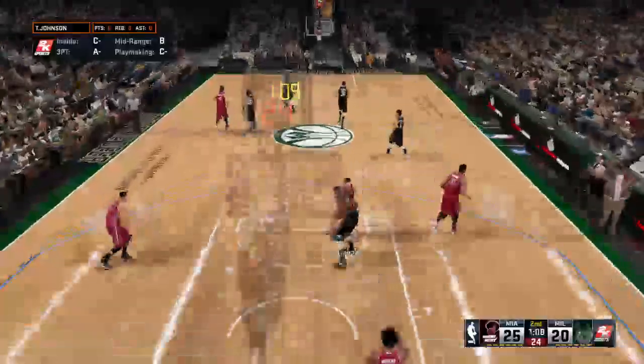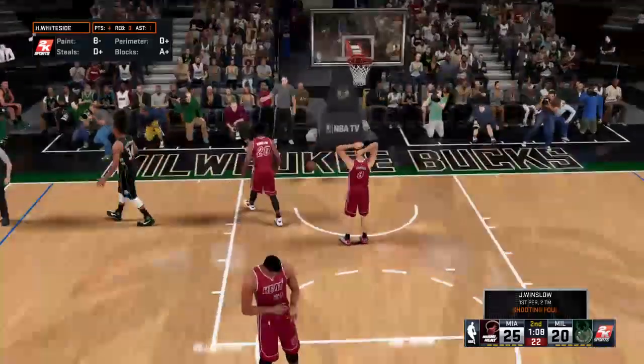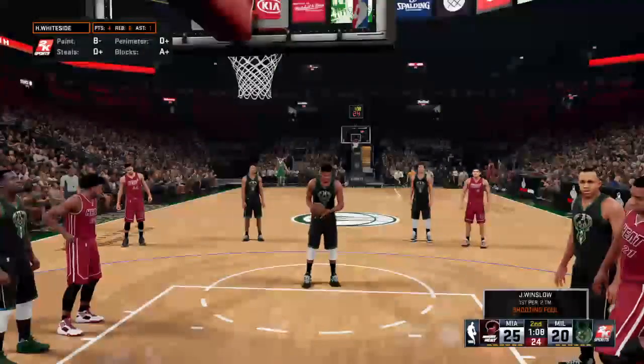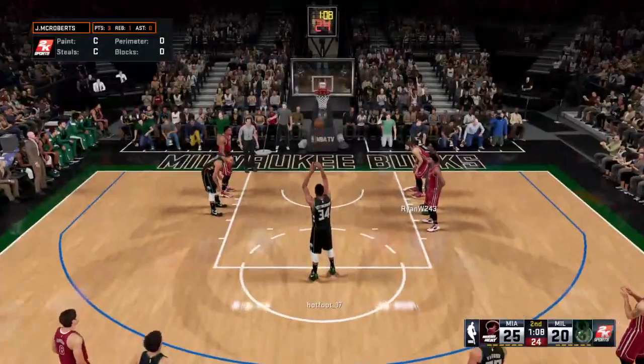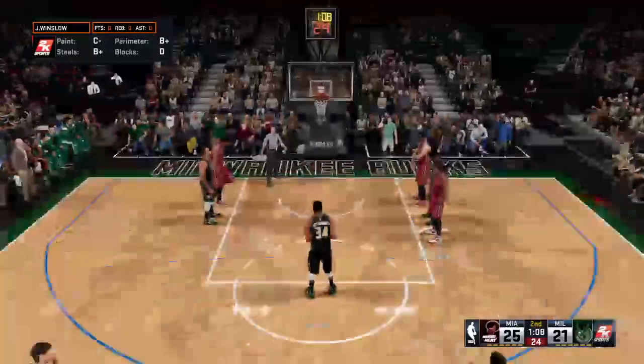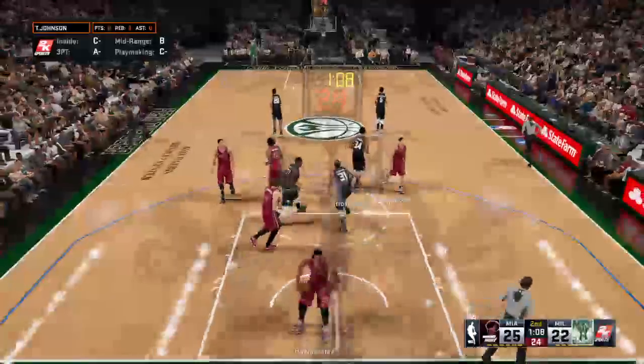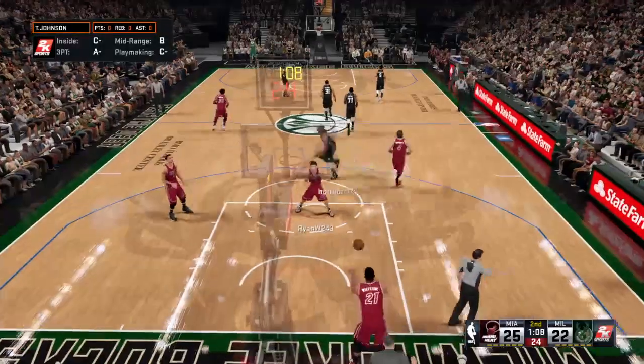Here's what Milwaukee's going with right now. Henson checked in for Monroe. Johnny O'Brien comes in for Parker. Giannis Antetokounmpo's checked in for O.J. Mayo. And it's Vaughn in for Chris Middleton. The Bucks shooting their third and fourth free throw attempts of the game. And going back a season ago, they were a pretty average team at the line, about 76% altogether.